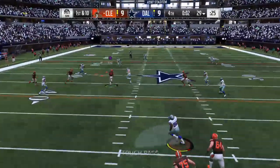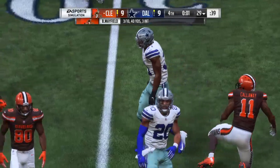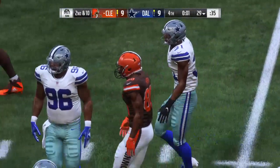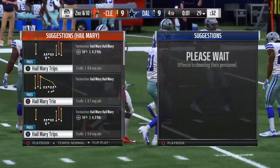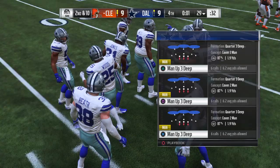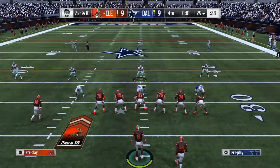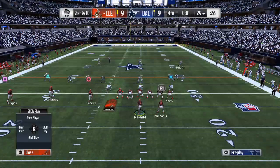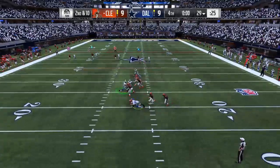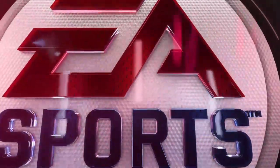Now Mayfield. And it pops free. The collision there jarred the ball loose and brings up second down. Incomplete pass there is probably the best scenario going because if he catches the football, clock's probably going to run out in that situation. Here's 2nd and 10 now from the 29. Mayfield. And the Cowboys' pressure gets there this time for the sack.